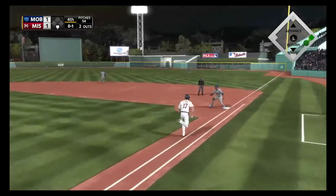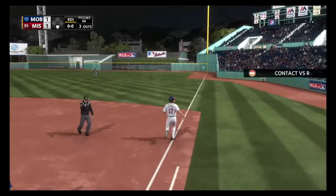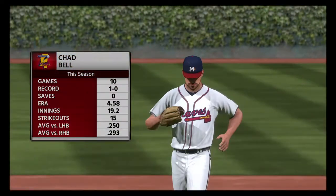Chopped weakly to the left. Throw to first in plenty of time, and the side is retired. So they go down without a whimper here.